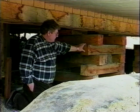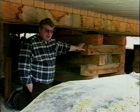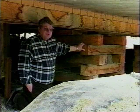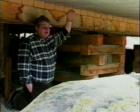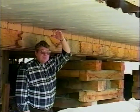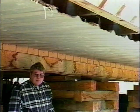Now these cribs have to be tied together, and they have to have certain dimensions to keep the house from tipping over in an earthquake. Another feature of this, we put a deck out on the south side, and then we have a sheet metal bottom to the deck which directs the water out away from the house and out to the yard.